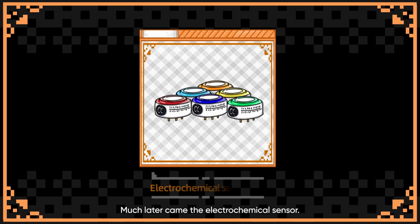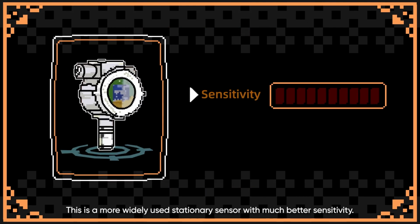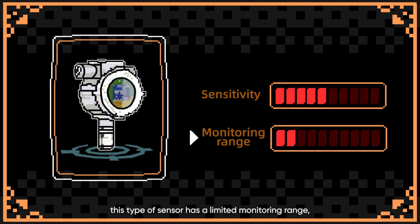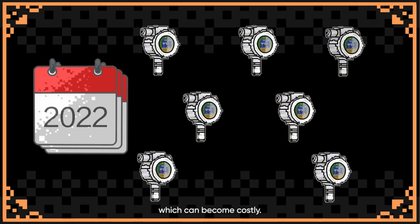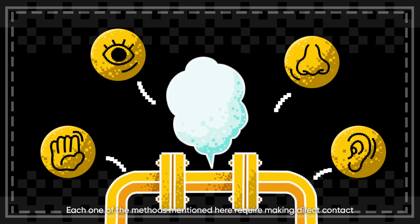Much later came the electrochemical sensor. This is a more widely used stationary sensor with much better sensitivity. However, this type of sensor has a limited monitoring range, is heavily affected by the environment, and needs to be replaced annually, which can become costly. Each one of the methods mentioned here requires making direct contact with the invisible gases during a leak.